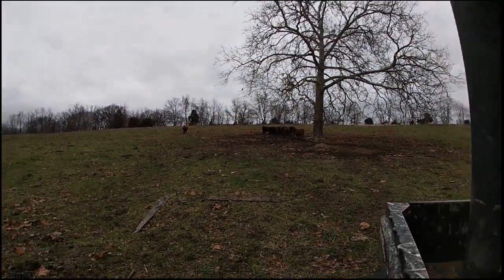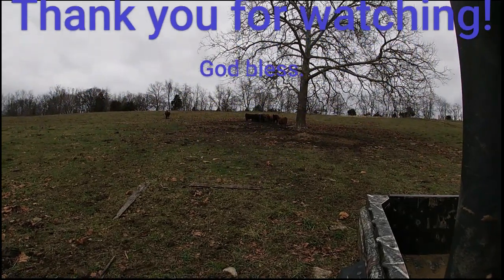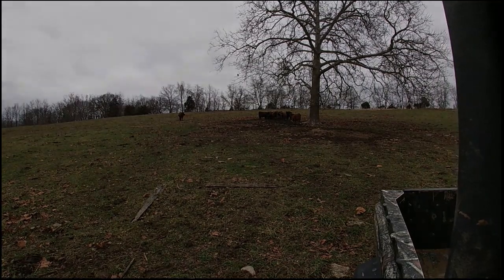So these here are the feeders. They're all happy.